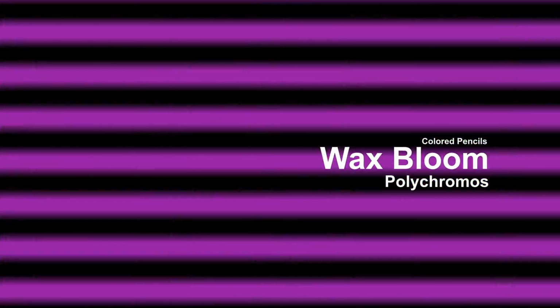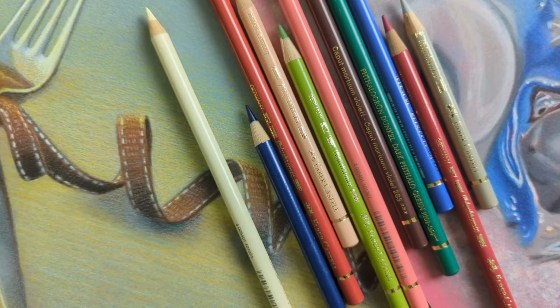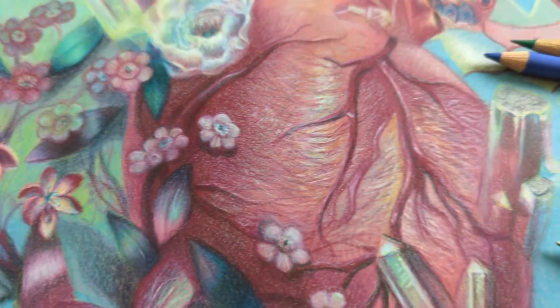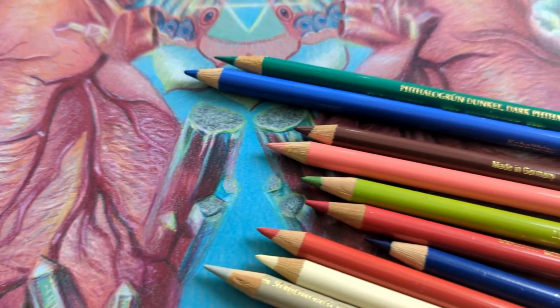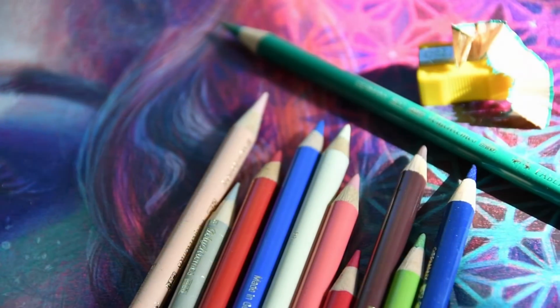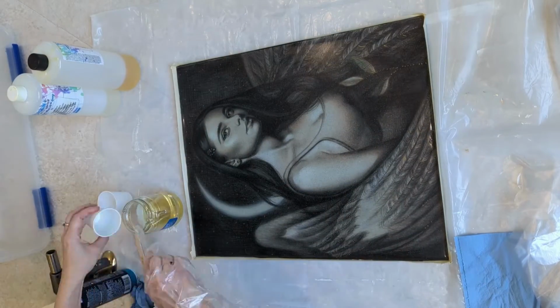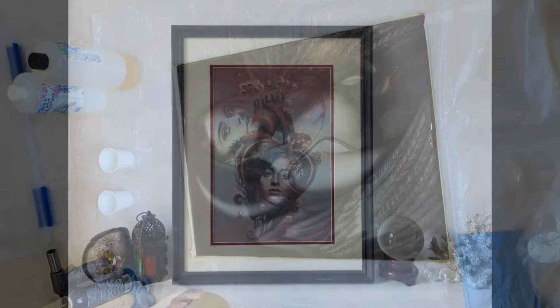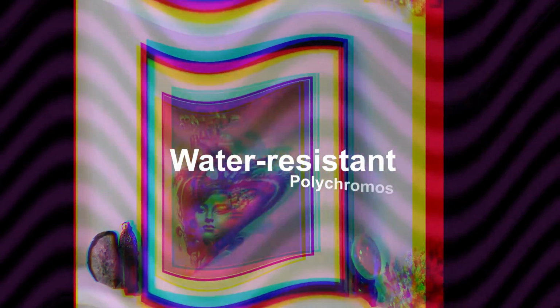Let's look at wax bloom. Wax bloom is a common problem among colored pencil artists who use very soft colored pencils. Wax bloom is a soft white haze appearing over your drawing when you use a lot of black pigment. Polychromos don't bloom at all. You can use a ton of black and there is no white haze appearing over your drawing.